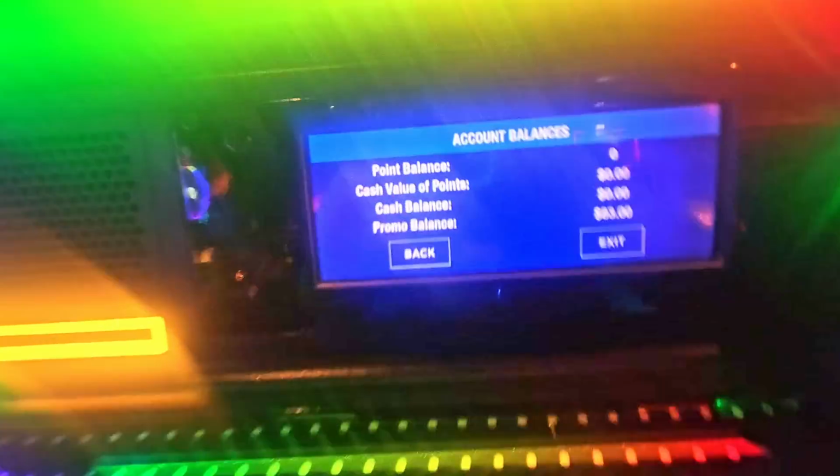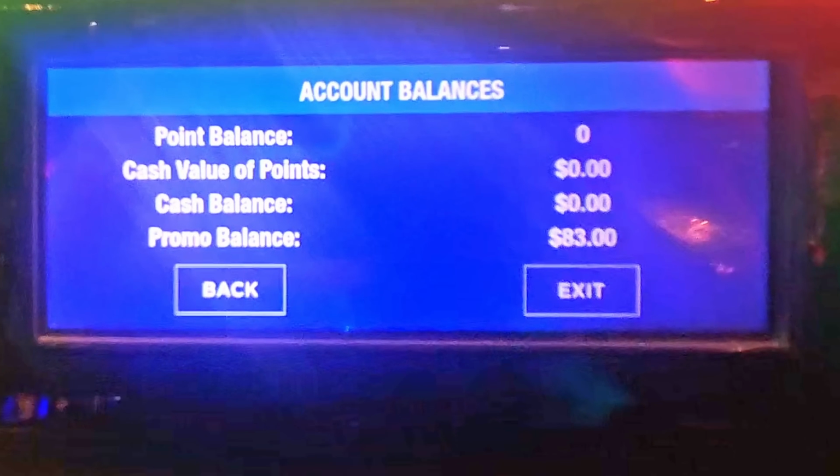I started this cruise out by checking my free play in the casino, and I had $83. This machine here is currently my favorite machine. I've been finding that for whatever reason, these machines have been loose on a lot of the cruise ships lately. So if you're cruising, you might want to check those out. But I'm not promising, because the cruise ships can change which machines are loose and which ones are tight at any time. But currently, this is my favorite slot.